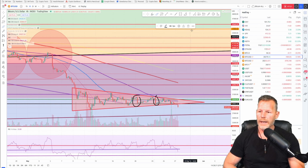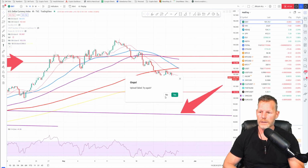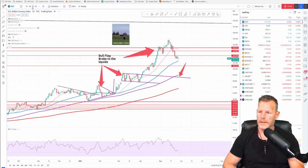Enough said about that. Let me jump over to some of these other charts. We'll look at the dollar real quick. We'll look at the VIX. And then I'm going to close this out for the weekend. Okay, the dollar's basically not really doing much at all right now, but it is on its way down, which is a good thing. And we can even draw a trend line here, it looks like.